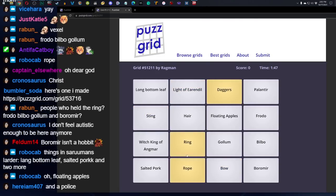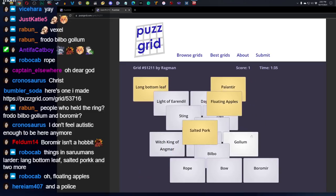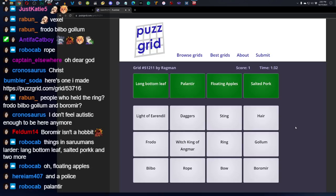I feel like I've done this just once. Supplies? Then you should be better at it. Oh, floating apples. I got it. Floating apples, salted pork, Longbottom Leaf. And there's going to be one more. Palantir. Top right. Well done. Things we found at Isengard. All right. So what does that leave me with? Still a lot of gifts.